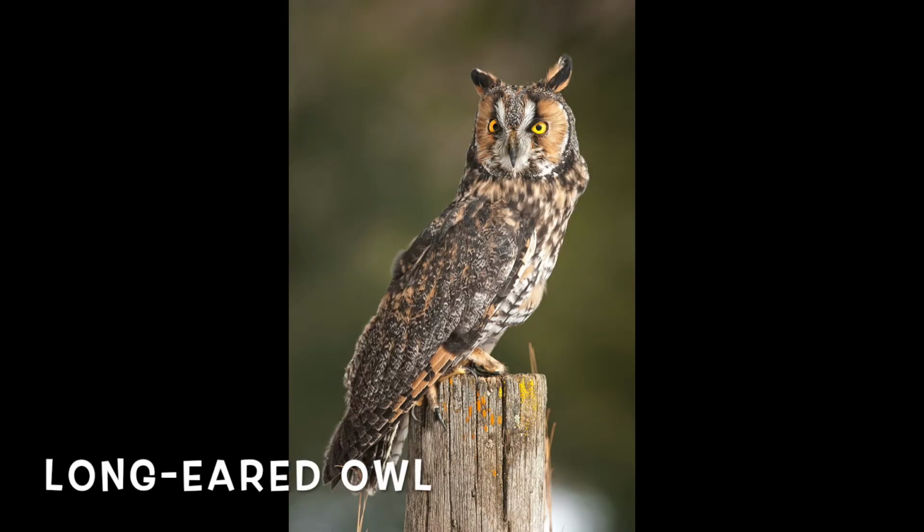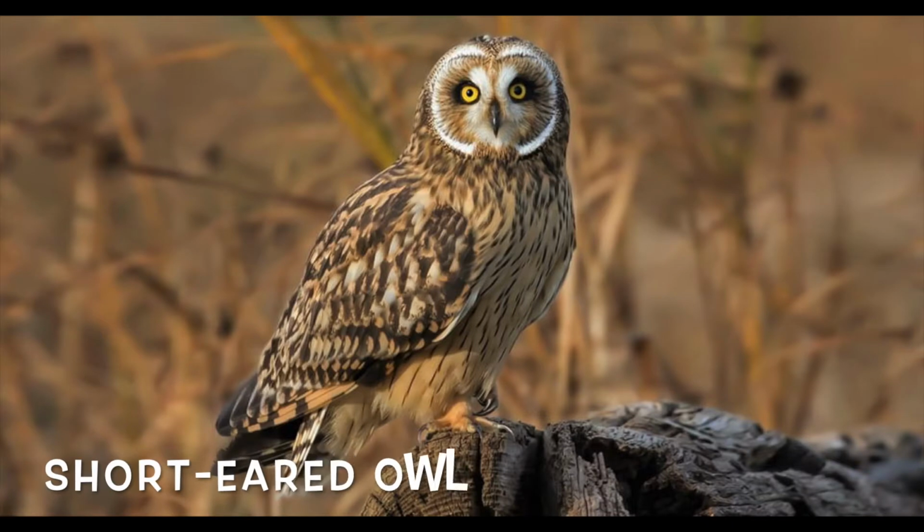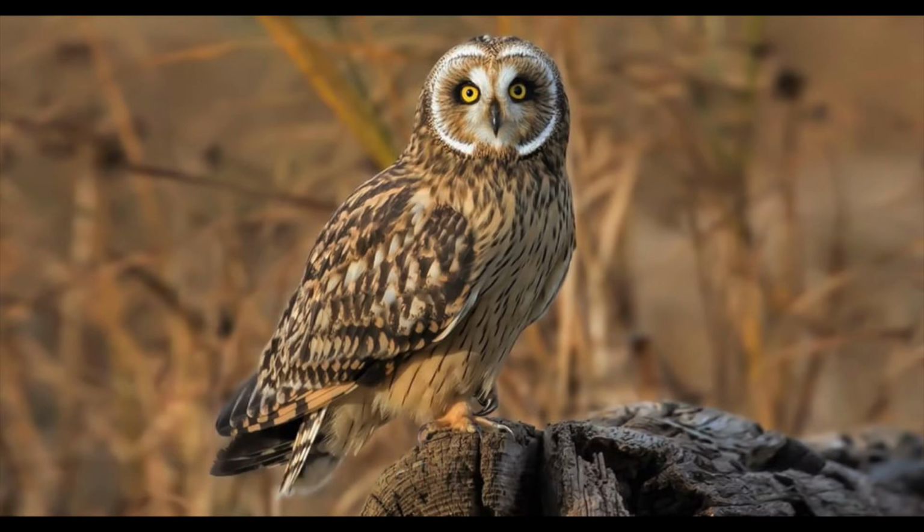Two owls that we get to see throughout winter are the long-eared owl seen right here and the short-eared owl occasionally. Both of these owls love woodland habitat that's right on the edge of a big open field. So they'll sit there and hang out in those edges and go and find a variety of food in those open fields. So there's a lot of good habitat for those.